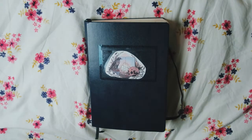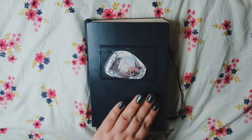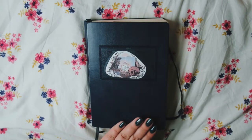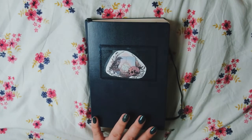Today we have my bullet journal 2018 flip through, and also I will show you my 2019 setup. I've had a few different notebooks in 2018. This is my first one. Last year was my first year running a bullet journal.